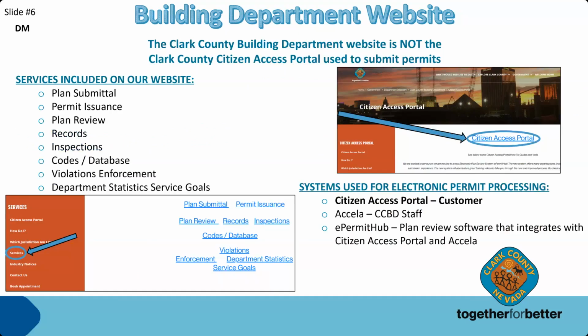On the building department website under services, you will see a list of divisions in the building department. It includes a list of divisions like plan submittal, permit issuance, plan review, records, and inspections. It also includes a link to our adopted codes and a link to the Citizens Access.